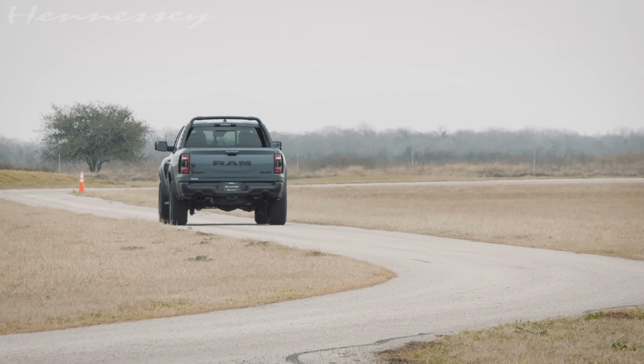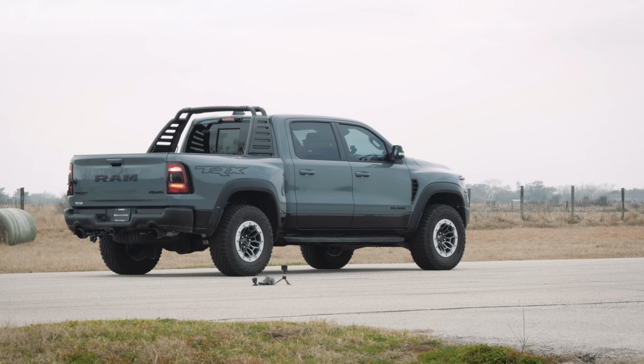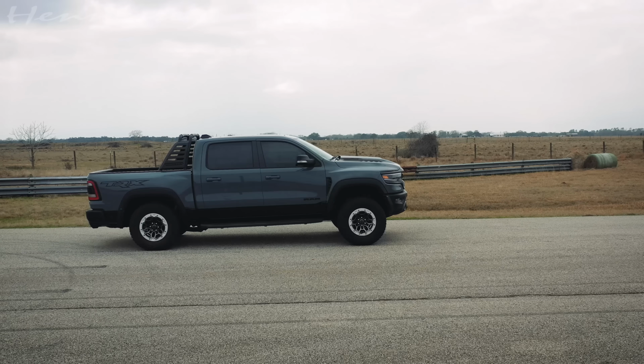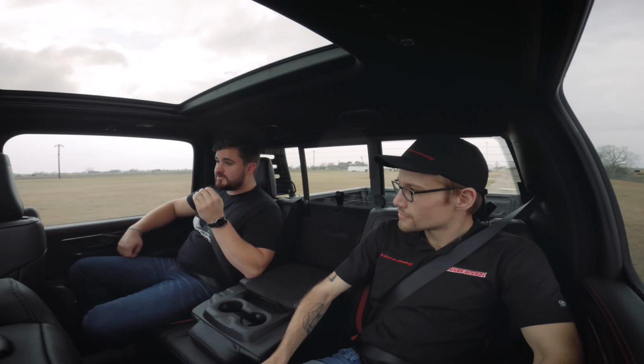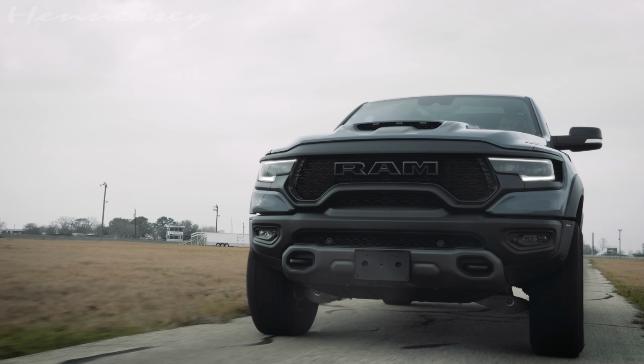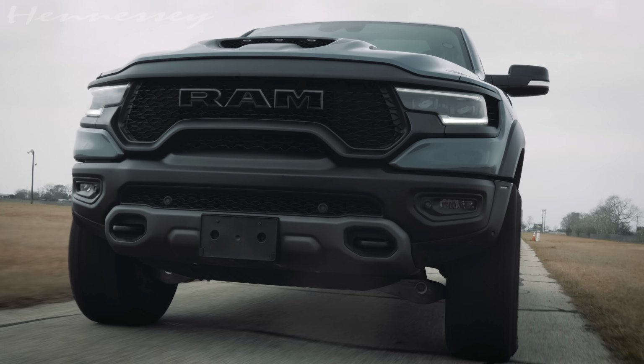I've literally never felt a more brutal vehicle launch than a Trackhawk, but I feel like this truck is going to have that same wow factor of the launch, especially after the 1,000 horsepower. It's just such a versatile vehicle.